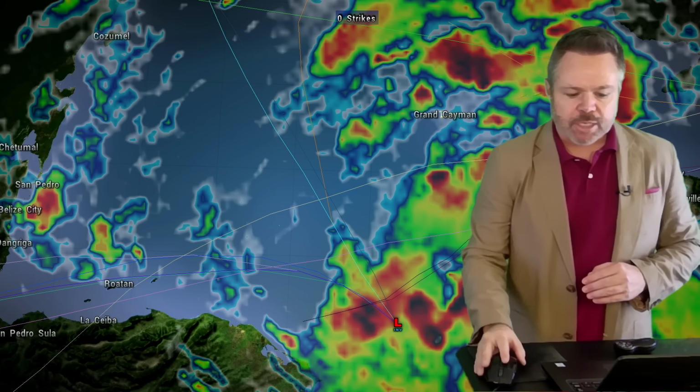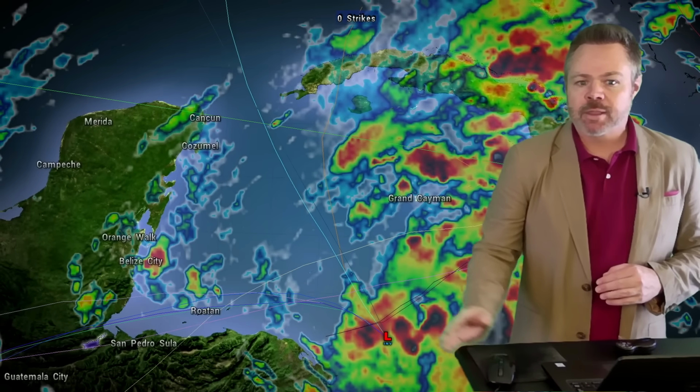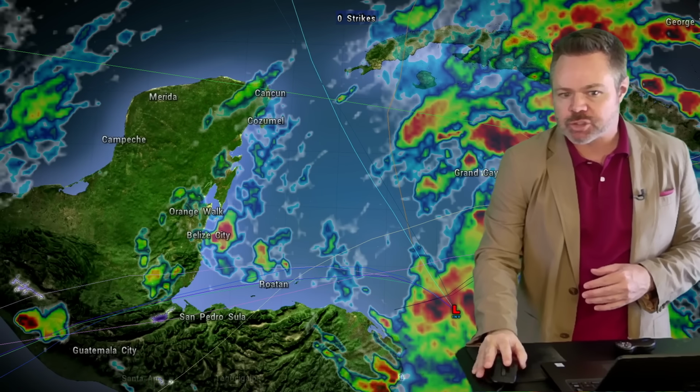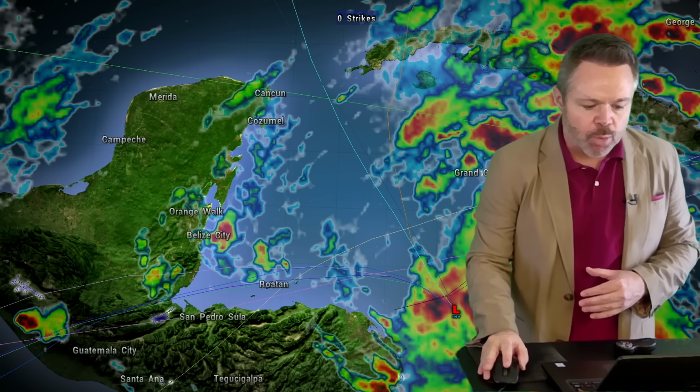Now look, when we see this coming up, you'll notice a couple of the models have it going almost due north into the southern side of the Gulf. You can almost discount those. There's no way that cold front is going to allow this weak system to slip underneath it. It's going to have to get pushed west. So we're looking at a fairly tight cluster of most of the models here.